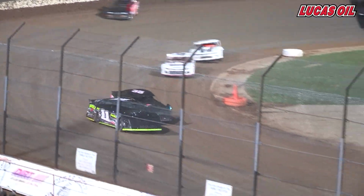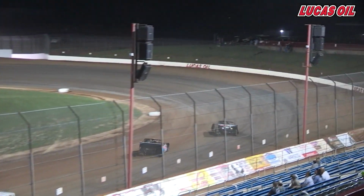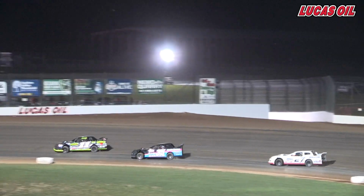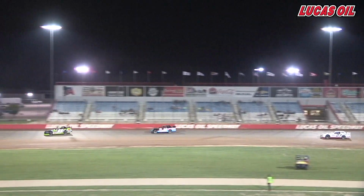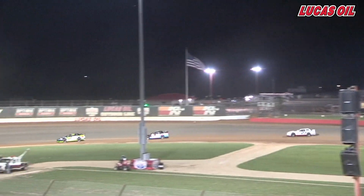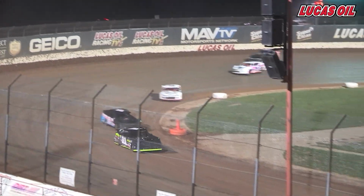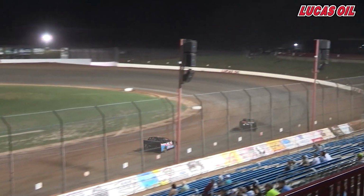Another run by Coates. Gets up into the 11 just a little bit, but not much. When he does that, he will lose all bit of momentum. Derek Brown just continues to stay as steady as it gets. And Shane, you've got to find your time to take your shot. That was Johnny Coates taking his shot there. May not have another chance to be that close to Brown here as the white flag goes up.